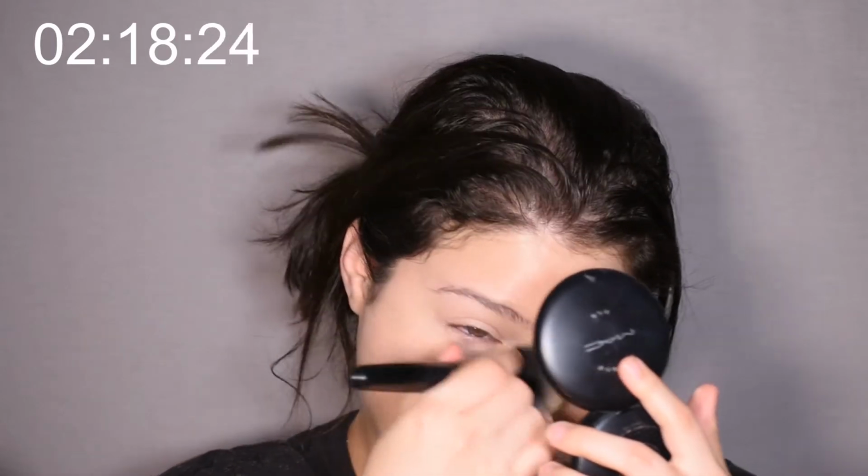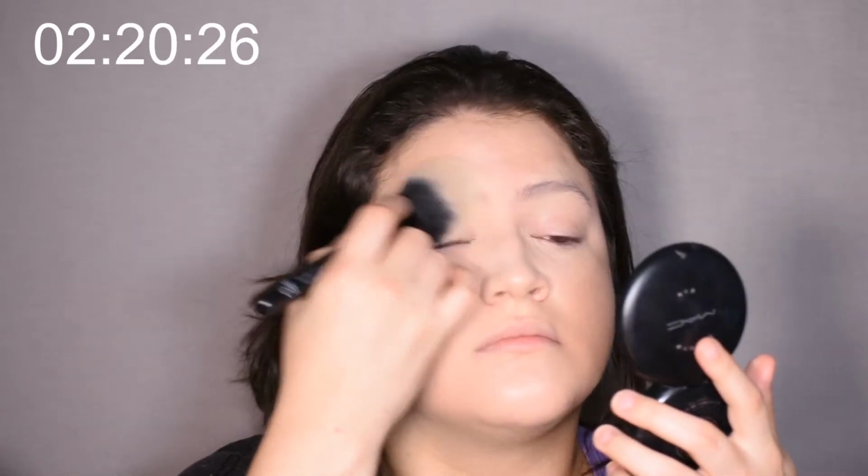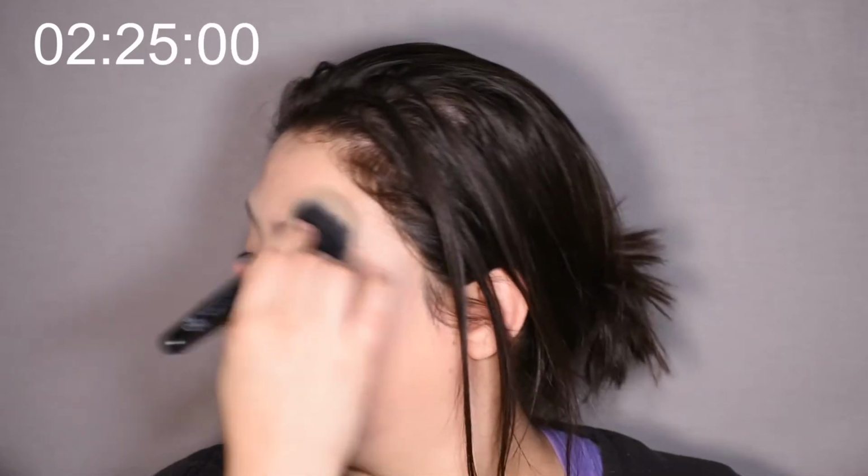All right. Next, we're gonna go in with our powder. We're gonna use my Wet n Wild Translucent Photo Focus. And just gonna grab a dab, swirl it around the cap, make sure everything gets coated, including our face. And just lightly set.